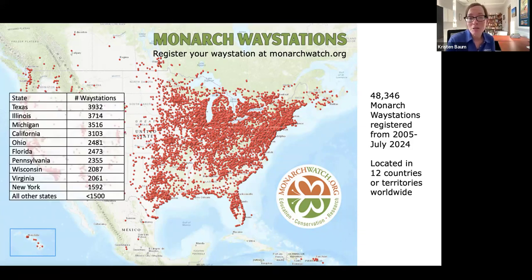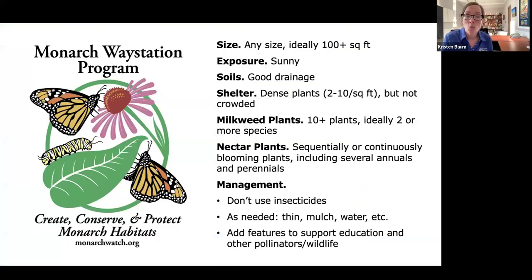And so I pulled up our top 10 states for number of way stations. I did not correct for area, but we can see Virginia is there as number 9. So quite good. And then I lumped everybody else as less than 1,500. Certainly at 2061, you could easily overtake some of those nearby states for number of way stations. And we're hoping to hit the 50,000 mark this year for way station registrations. What is a way station?